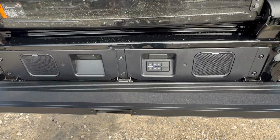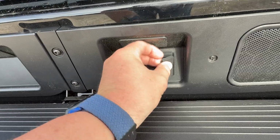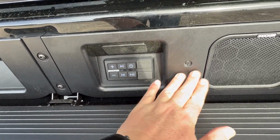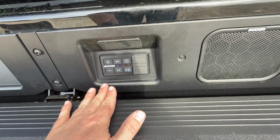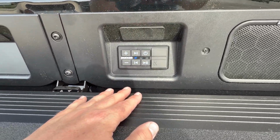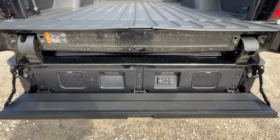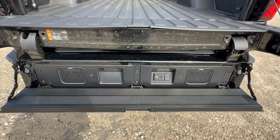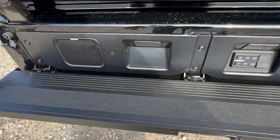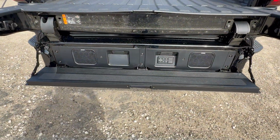So two speakers. You've also got the Kicker, like you can do a USB auxiliary input. You can turn the system on and off and all that kind of stuff. That's really cool. Volume control, seek scan, and all that kind of stuff. So essentially you have a Bluetooth radio back here. Kind of reminds me of Jeep's tailgate speakers in the Patriot. But anyway, and they're made by Kicker, so it's a pretty good system. I think that's really, really cool.